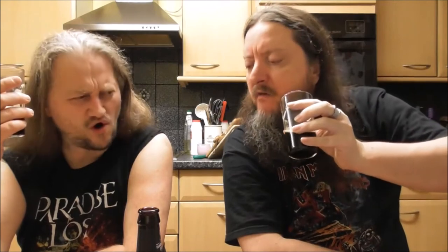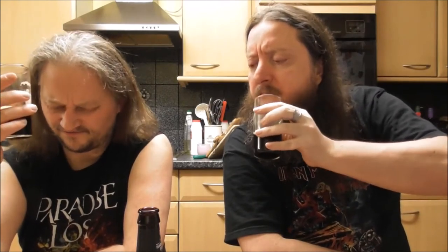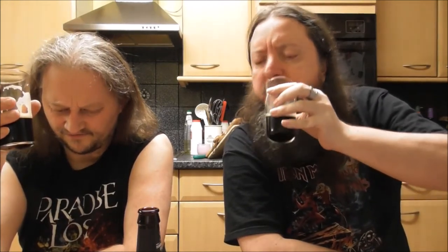Yeah, it does feel strong. Possibly even feels stronger than 6%. Yeah. It's rather good though, don't mind it. So it's our second dark beer, isn't it? Mm. That's not really finishing off.